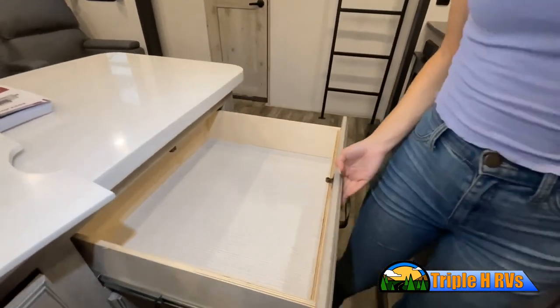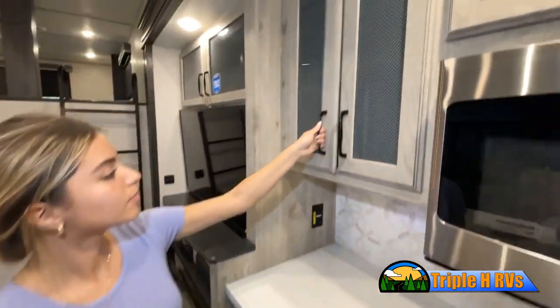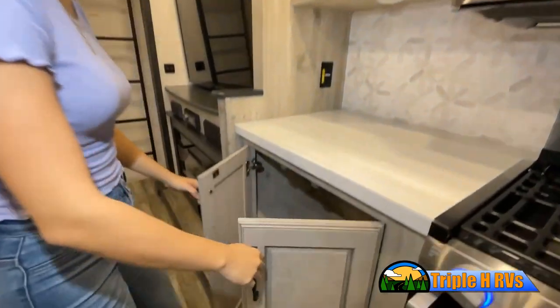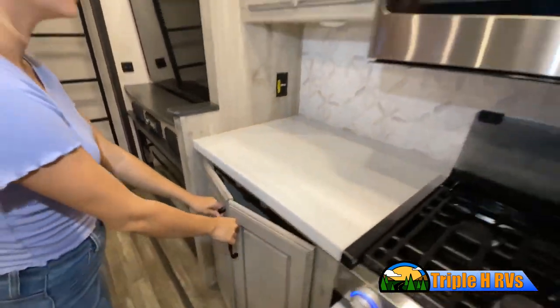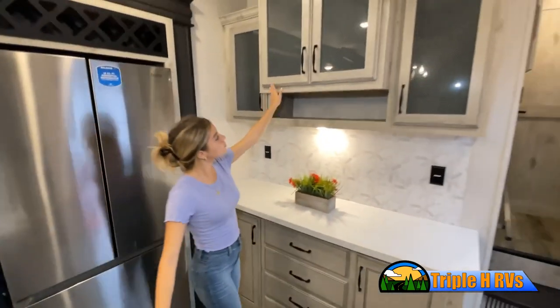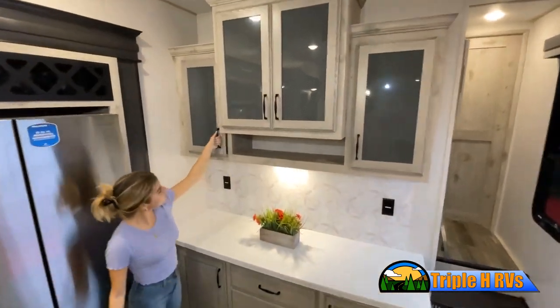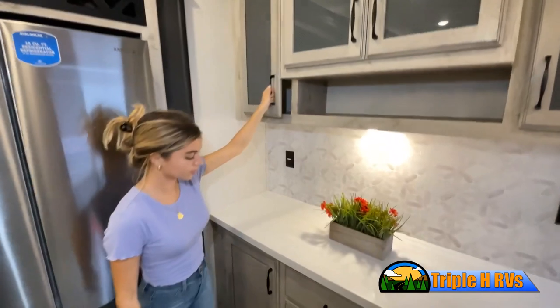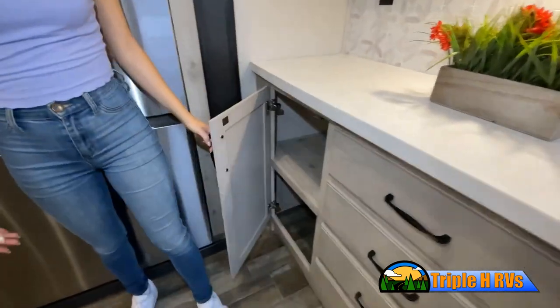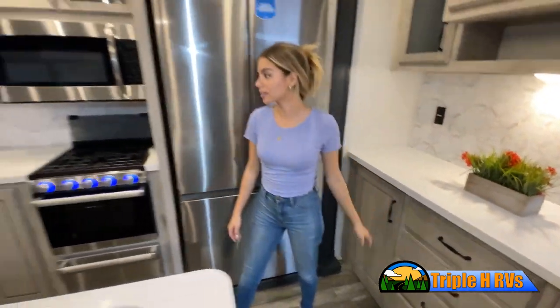While watching this video, take note of the innovative ways the manufacturer has used every possible space for storage and practicality. But there are many features not shown, and we also don't have the time to show all of them in this short video. You really have to come in and see this RV to fully appreciate all that this Triple H RVs has to offer.